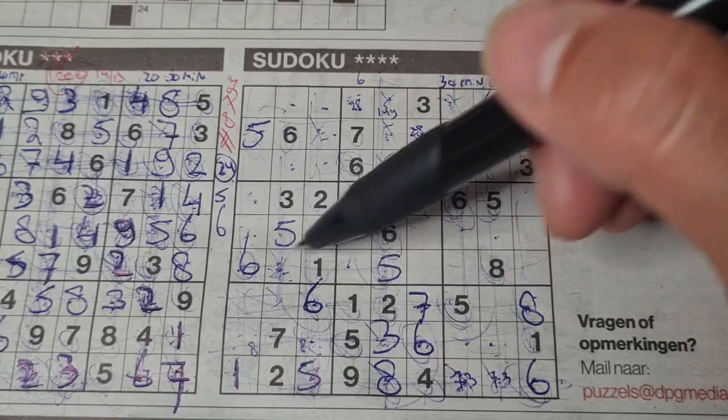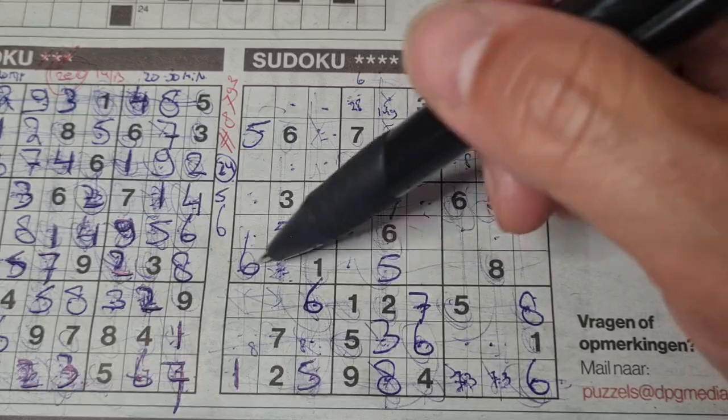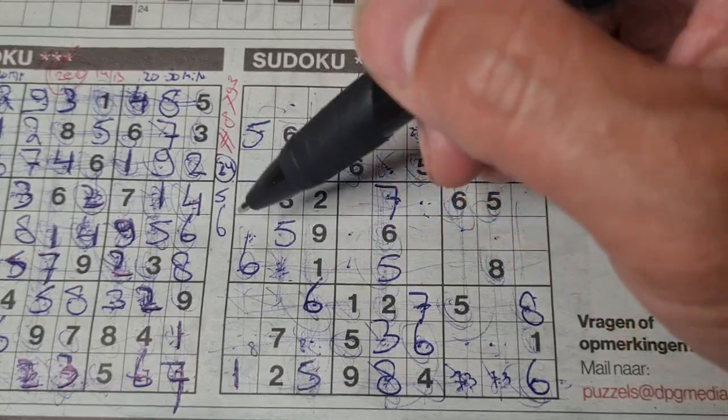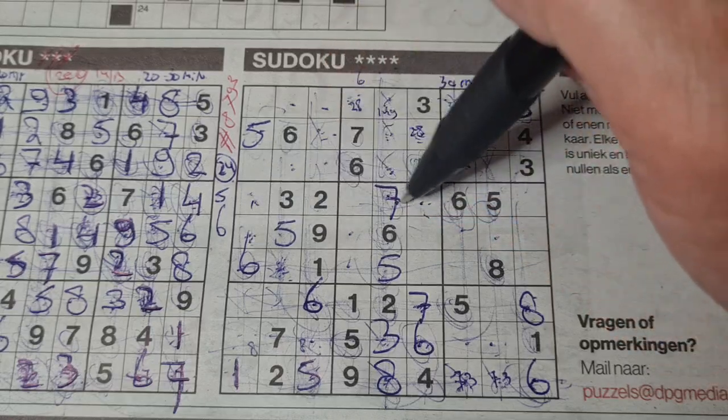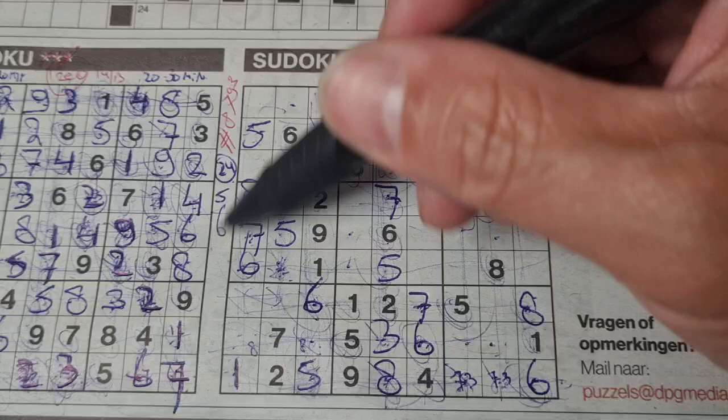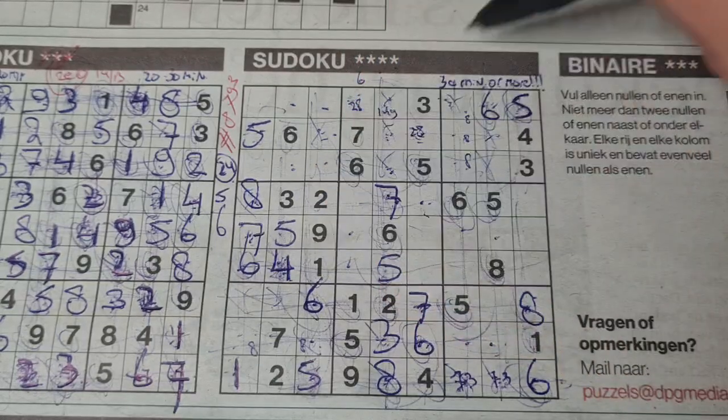We have a 7 in this column. And this box can be an 8. We have an 8 in this row. So no 8 there. So the 7 and 8 goes in those two boxes as a pair. We have a 7 in this row. No 7 there. 7 should be here and 8 goes there. So 1 digit left in this big square for number 4.